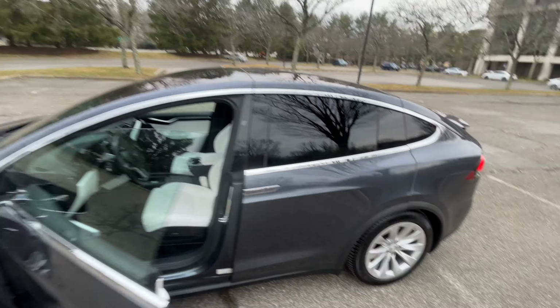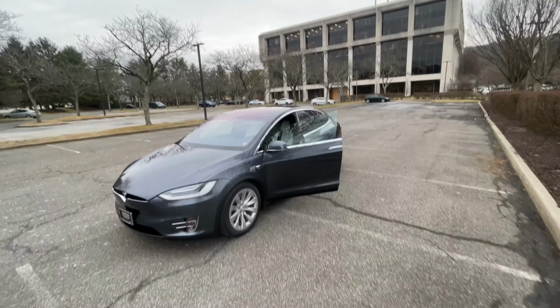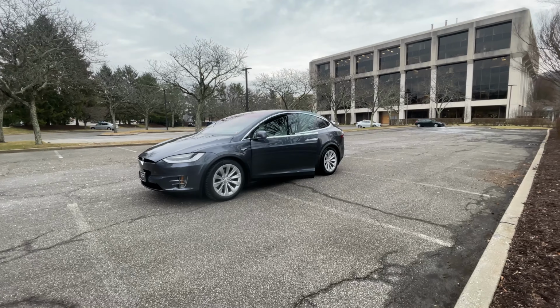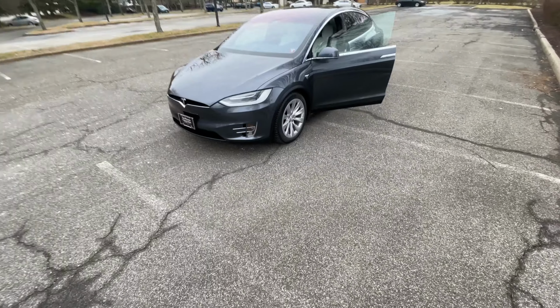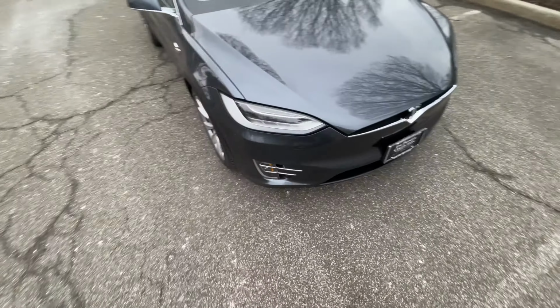Now this is, like I said, a 2017 Model X, 90D. This is an earlier Model X, so it has a 90 kilowatt hour battery pack. I think usable was around 85. I'm sure with battery degradation this has decreased a bit. Right now we have like 45% battery charge and it's showing very low miles of range, which we'll look at in a second.